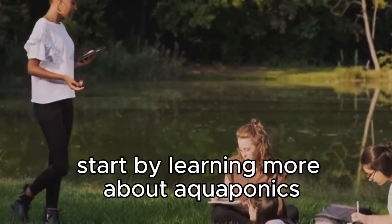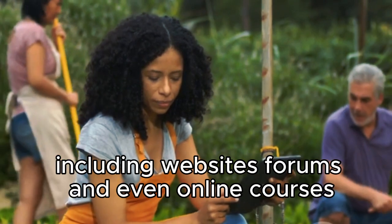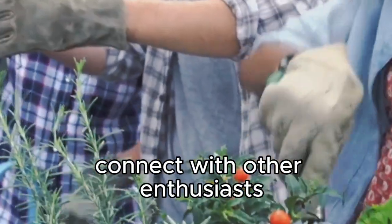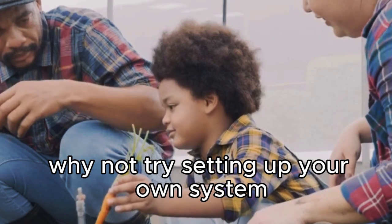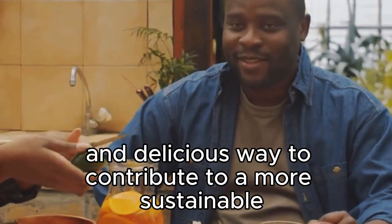Start by learning more about aquaponics. There are tons of resources available online, including websites, forums, and even online courses. Join your local aquaponics community. Connect with other enthusiasts, share tips and tricks, and learn from each other's experiences. And if you're feeling adventurous, why not try setting up your own system? It's a fun, rewarding, and delicious way to contribute to a more sustainable future.